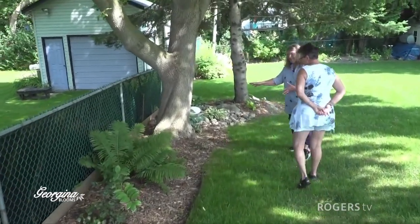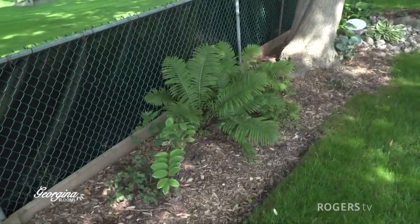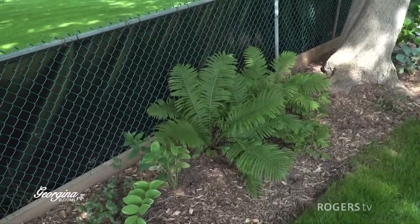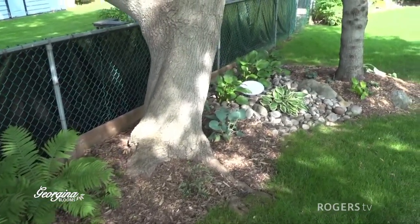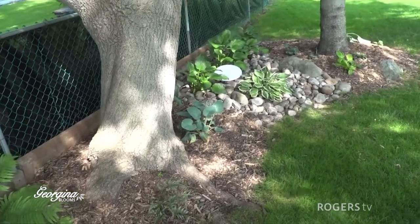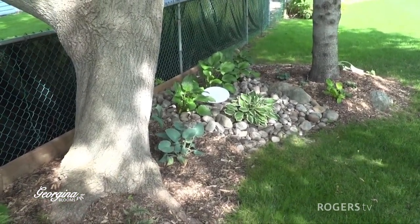And all of this will thicken up. The rule of thumb is sleep, creep, leap for perennials. First year, they just stay where they are. Second year, they get a little bigger. And the third year, they go nuts. And I love the rocks. I'm all about stone.